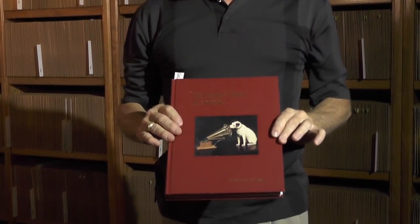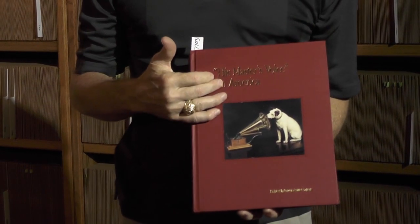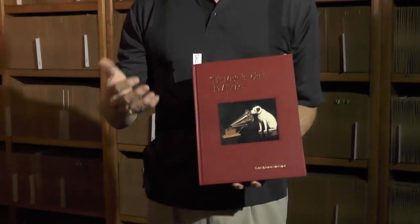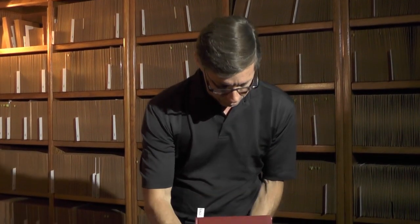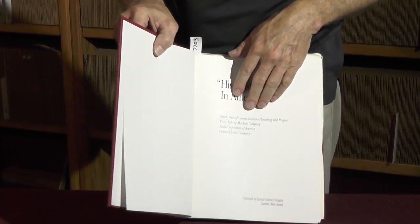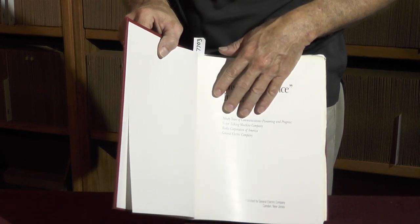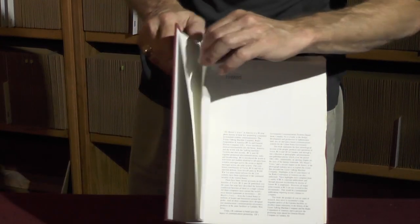I think the one that I really want to draw attention to is this one right here. This is a scarce book. It was sold in a limited edition when it came out. This was written by a guy who was actually working for the company. He may have even been the archivist. But this is His Master's Voice in America. In other words, the Gramophone Company in England and their business here in the United States and so forth. It's a really nice book. 90 Years of Communications Pioneering in Progress. Victor Talking Machine Company, Radio Corporation of America, and then later General Electric Company.